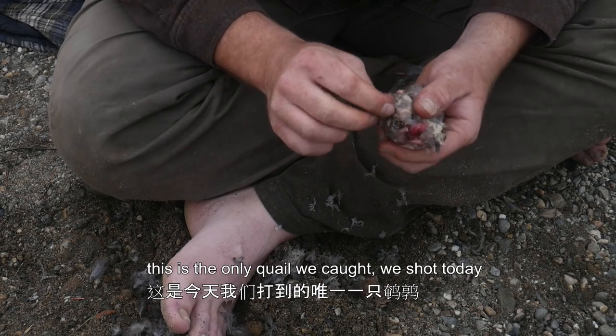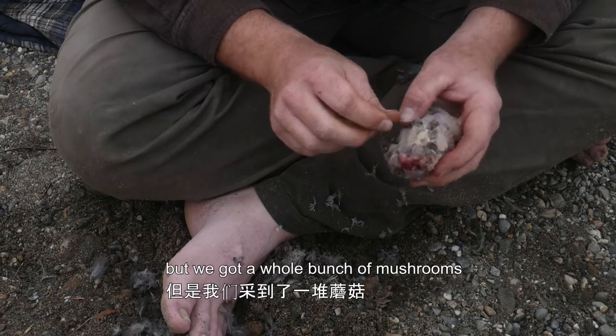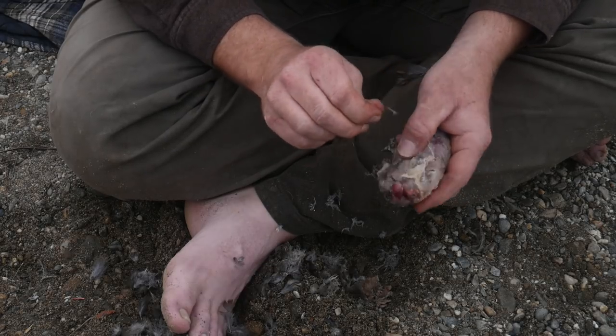This is the only quail we caught today, or we shot today. But we got a whole bunch of mushroom, so it should be okay.